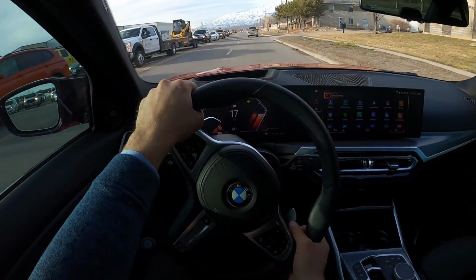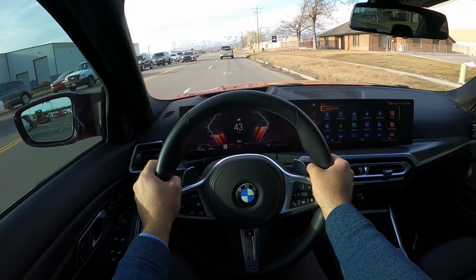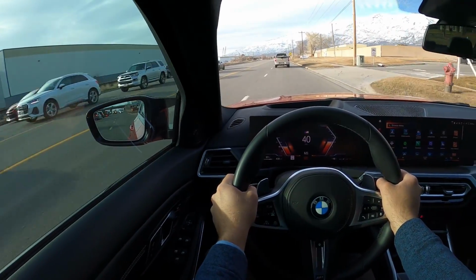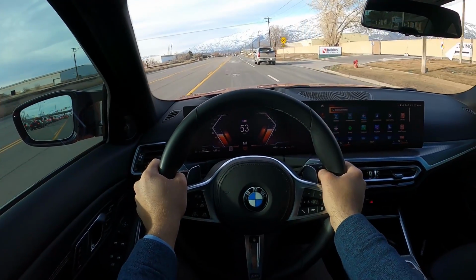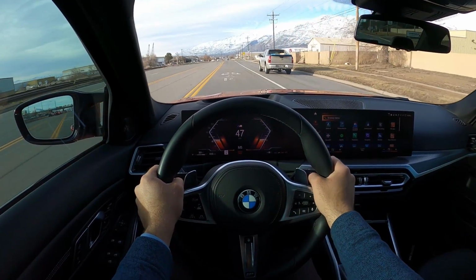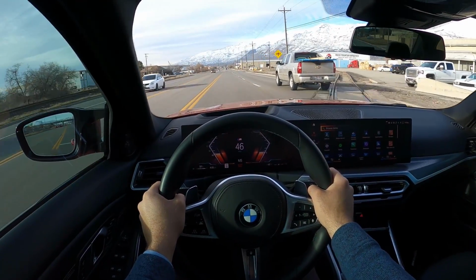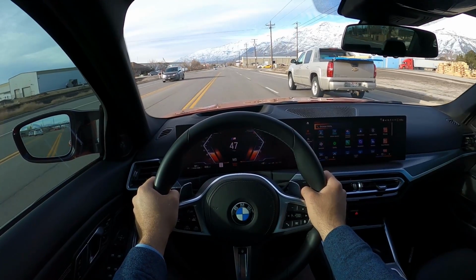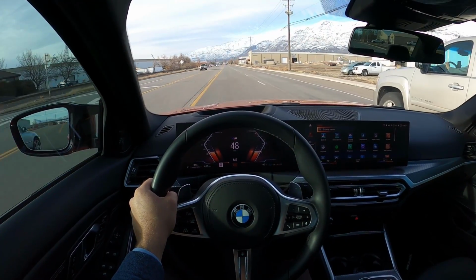And well, speaking of hard shoves, man, this thing is quick. It sounds great too while you're doing it. Yeah, the exhaust does little burbles and everything. Man, this performance exhaust is exciting. I will say, both of them have really good damping. It's hard to pick a winner with them.